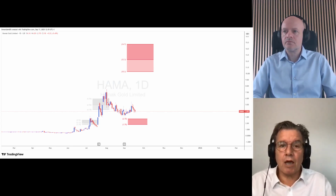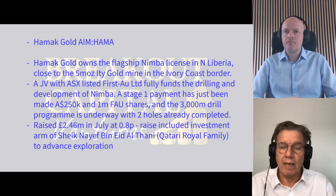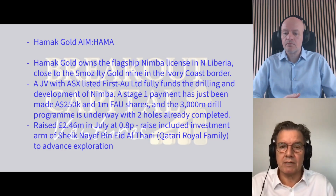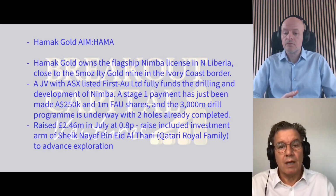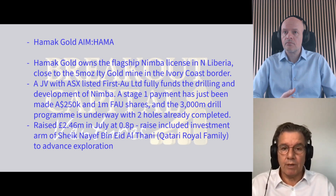So Hamak owns the Nimba license in northern Liberia. It's close to the Ivory Coast border, and also close to the 5 billion ounce Ity gold mine on the border there. The company's got a joint venture with ASX listed First AU Limited, FAU is the EPIC code, and that fully funds the drilling and development of the Nimba project.